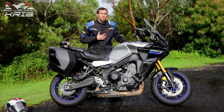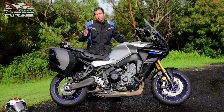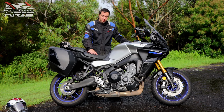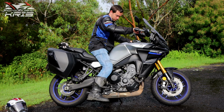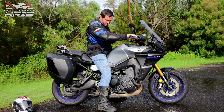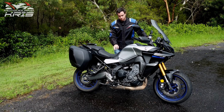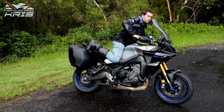I'm 180 centimeters, 32-inch inseam, 70 kilos, probably a fairly average kind of height. I've got longer legs, shorter torso, and you'll be able to see really how the bike fits me. So I do have both feet down flat on the ground there. I am wearing my Adventure 2 city boots, which give me a little bit more reach to the ground. But overall, I would say it's quite an easy bike to reach the ground on.